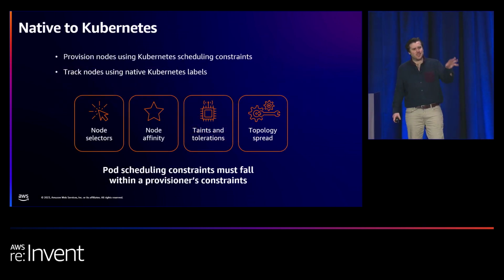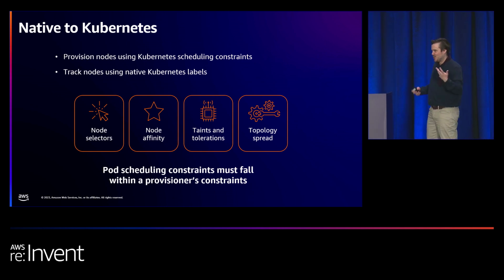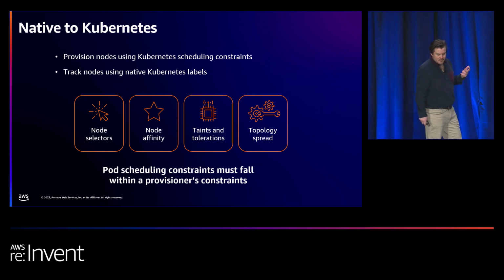You do still have to purchase your own savings plans. I should have mentioned that. If there's a base level in your Carpenter environment, you do have to go purchase your own savings plans. It's not going to automate that process for you, but the rest of it, it's doing a really good job of. It is native to Kubernetes, right?